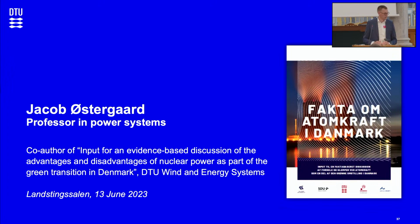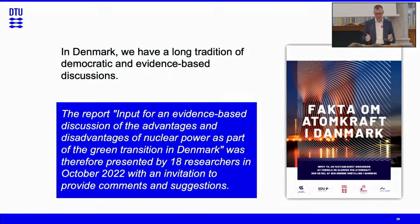And nuclear has naturally emerged in the public debate as a possible solution to the current climate and energy challenge. And that's, of course, obvious. We have a huge challenge in front of us, and we should explore all possible options. We also have a long tradition for a democratic and evidence-based debate in Denmark. And I think the nuclear debate until now has lacked more facts. We should have more facts on the table to be able to have a good debate about nuclear in Denmark.